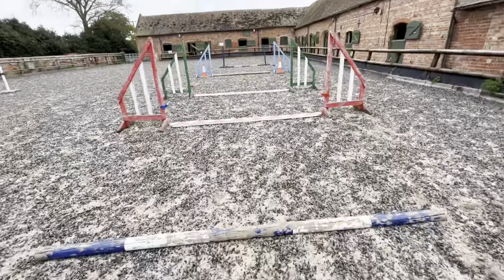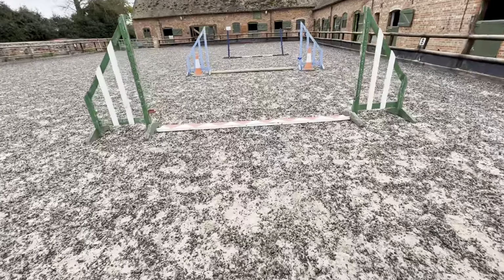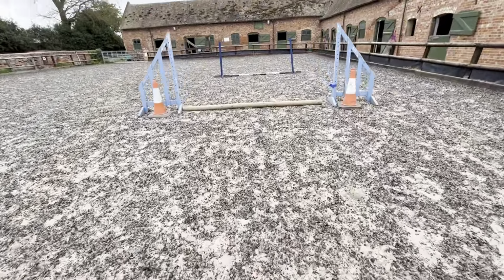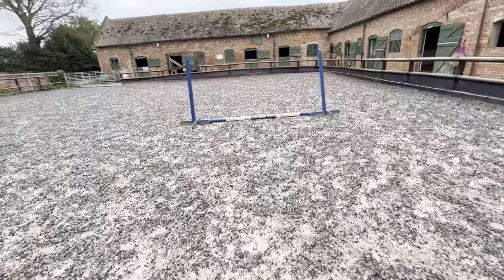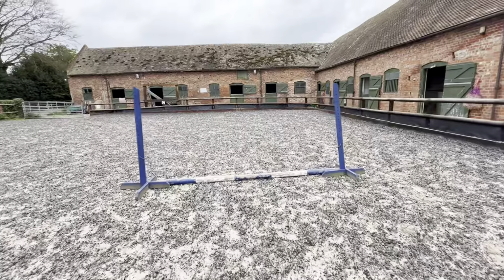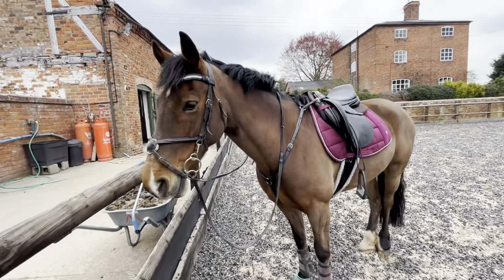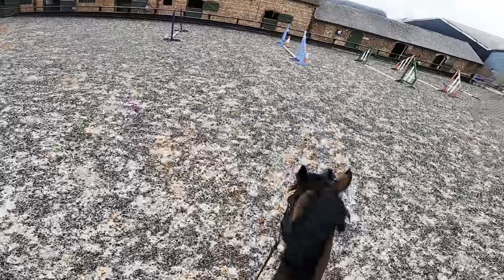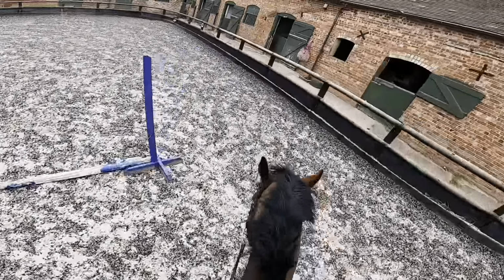So we've got a placing pole there, got four, then I've got a bounce here, then I've got a one stride to an upright, and then just another one stride to finish off. So we've got Seren up there. You look raring to go, little one. Good girl. So I'm just going to start with a trot, and she feels nice and fresh.